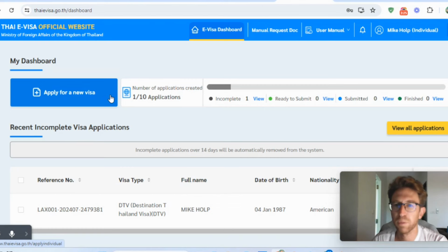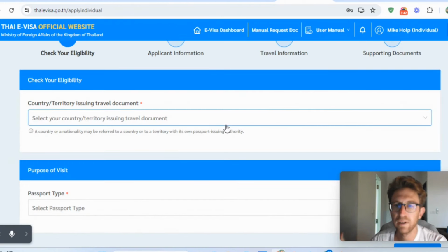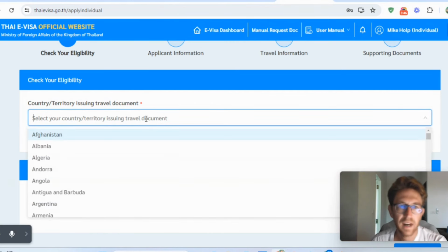But obviously, the most important step is I actually need to apply for the visa and get approved for the visa, right? So if you want to do that, you can do it through the Thai e-visa website, and I'll show you how to do that right now. So you just click on apply for a new visa. I'm not actually going to fill out any of my personal information here, but I just want to show you how to get started, right?